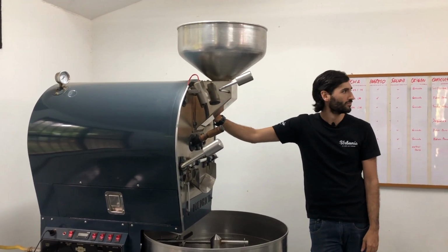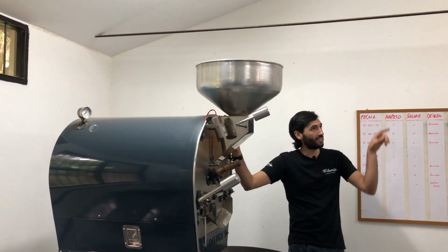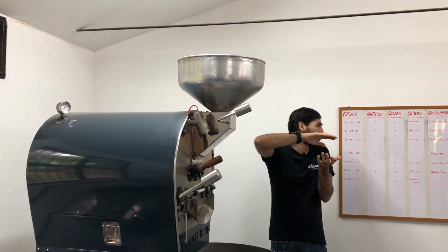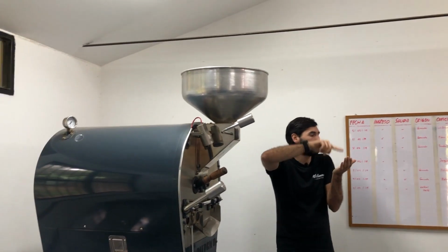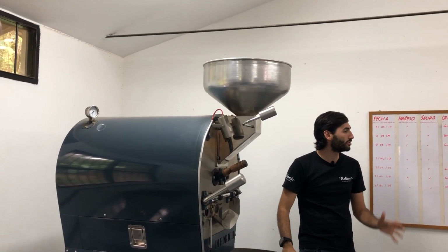Yeah. What's the temperature of that? It starts at around 200 Celsius. Then it'll drop because coffee is at atmosphere temperature. So coffee will go maybe to 140, and then it begins to increase as well. Up to around 200. 180, 200.